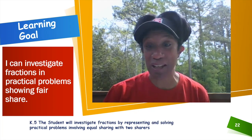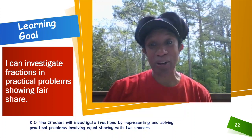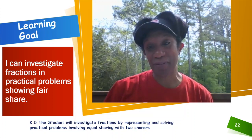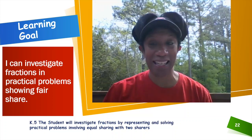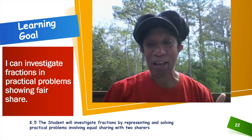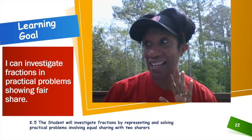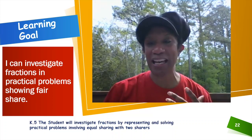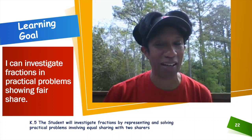Our story showed us how we can fair share because in the story, they fair shared. What things did they fair share? They fair shared their pizza because they cut it in half. What else did they fair share? Oh, did someone say they fair shared their juice? That's right. They fair shared the can of juice. What else did they fair share?